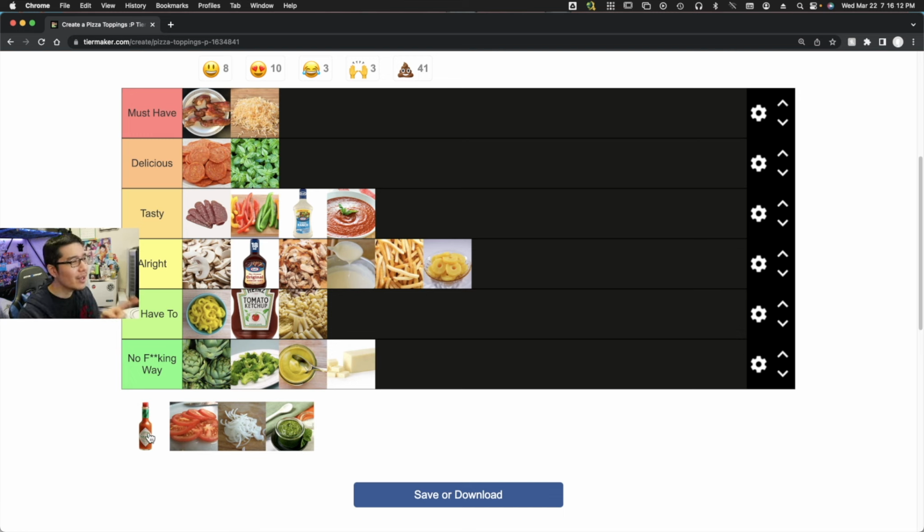Tabasco. I'm actually surprised the maker of the tier list threw that in there, because I feel like Tabasco was a very Japanese thing. Back in the day, at least in the 90s or early 2000s, whenever I said I like to put Tabasco on pizza, they were like, wait, you like to put that on your pizza? I got some strange looks whenever I said that. It was very common in Japan to have Tabasco on your pizza. Tabasco is very common as a pizza topping.